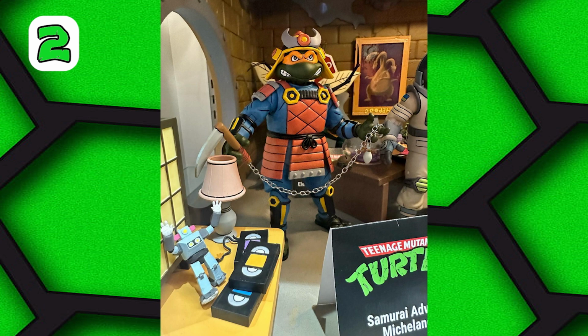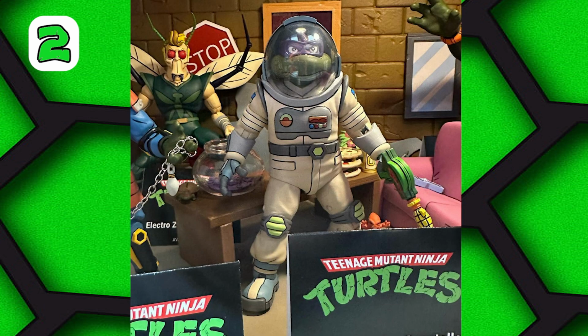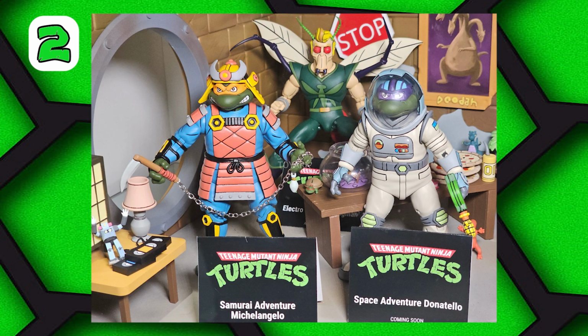And another new figure in this display is Samurai Adventure Michelangelo. I love the look of this figure, and he is a great companion piece to Space Adventure Donatello. And both of these figures can accept the heads from any of the other turtle figures, so technically you could have 4 Samurai Turtles, 4 Space Turtles.